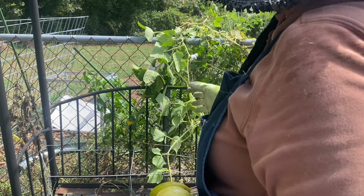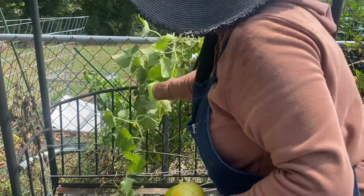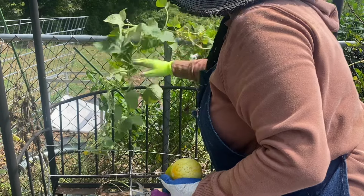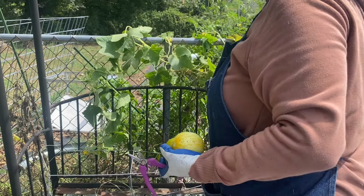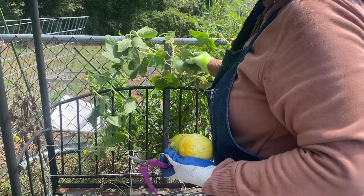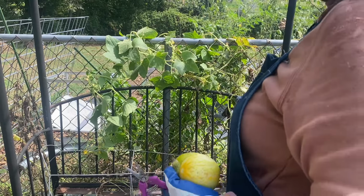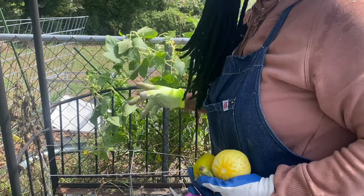Okay, so I got some fruit from this plant, and now there are still some flowers on here that will still be putting off some more fruit. Pull this one off, it didn't get pollinated. Okay, so this plant can continue to grow, so we'll come back and check on that plant later, but I will go over and I need to clean it up.